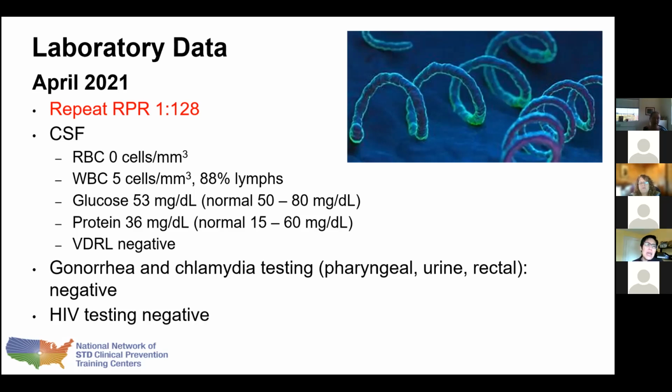Because it had been a few weeks. We were chasing him down, or at least a week. So at the time of treatment, it is always recommended to repeat the RPR the day you give the treatment, unless you had the other RPR the day before, which is seldom the case. The day he did the treatment, he repeated the RPR, it was still stable at 1 to 128.